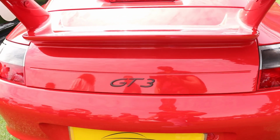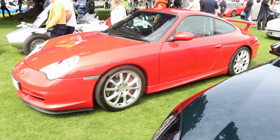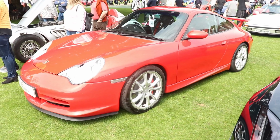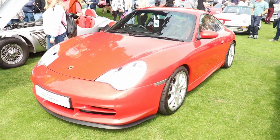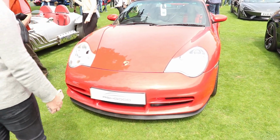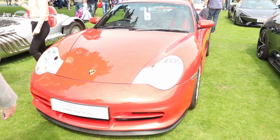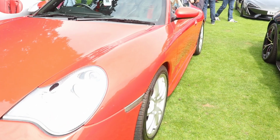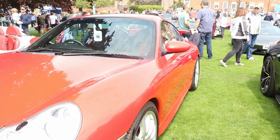More than 14,000 of the 911 GT3 Generation 1 were made in all different specifications: road versions, track versions, competition versions, etc. So guys, this car deserves very big appreciation.